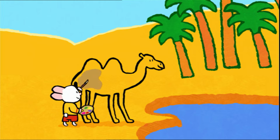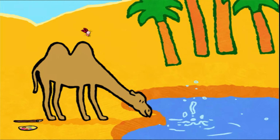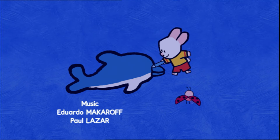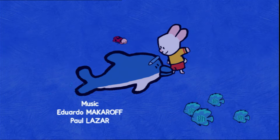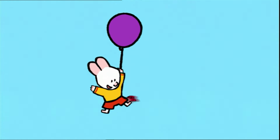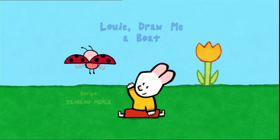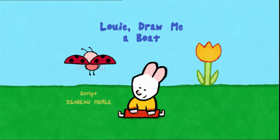I call her in, the magic will begin, and together we'll make the picture come real. Draw us a picture, Louie. Take a look and see how easy it can be. Come along and draw with me. So draw us a picture, draw us a picture, Louie. Louie, draw me a boat.